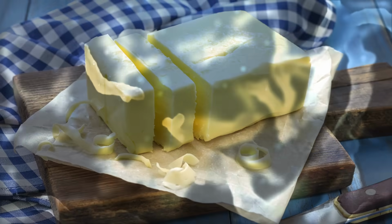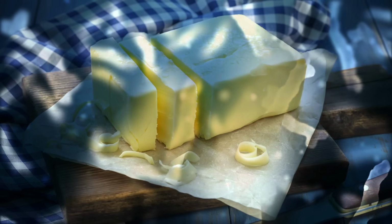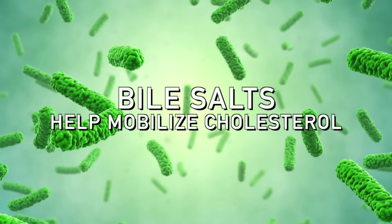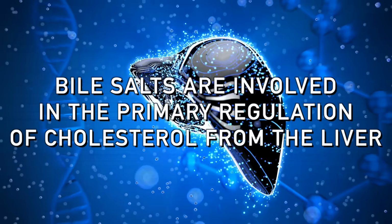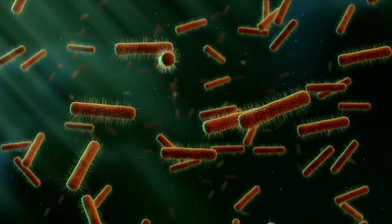First of all, butter and these microbes greatly have an influence over your cholesterol. Your own microbes make bile salts, which help to mobilize cholesterol. Bile salts are involved in the primary regulation of cholesterol from the liver, and your microbiome makes this secondary type of bile.